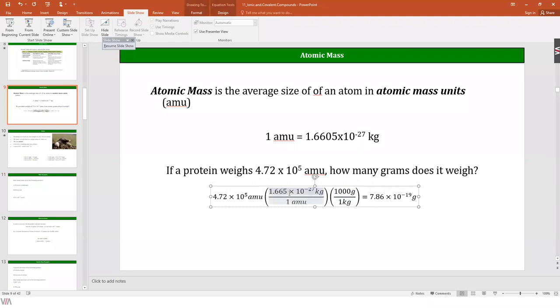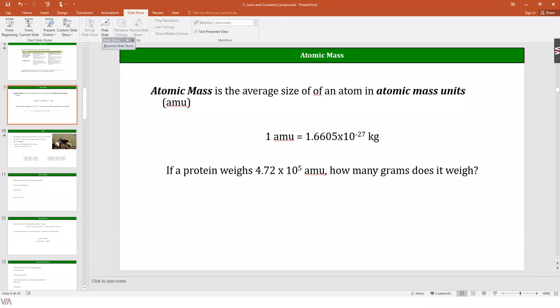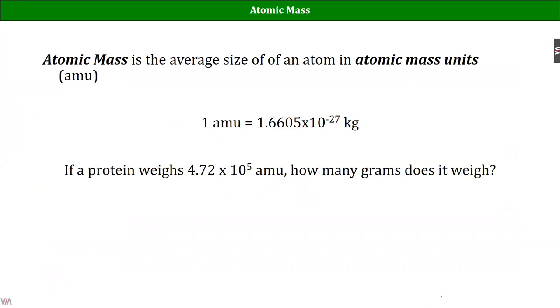So that should be an 05, and really, I'm just going to delete this because we'll write it out by hand here in a second. So this allows us to put a mass to a single molecule.